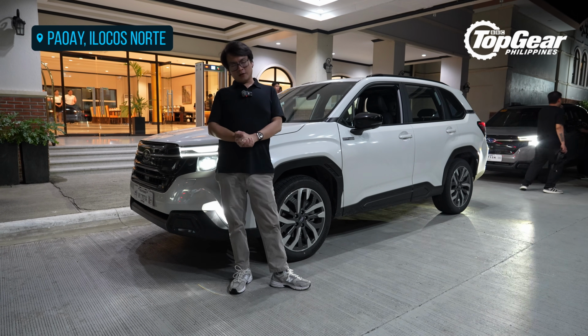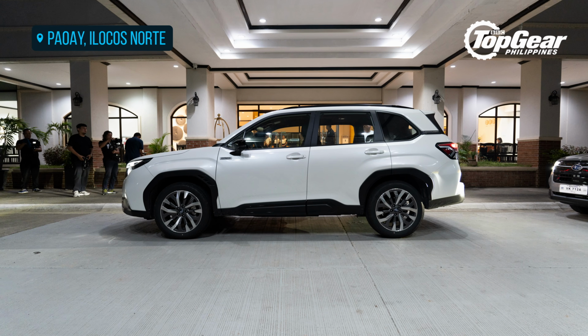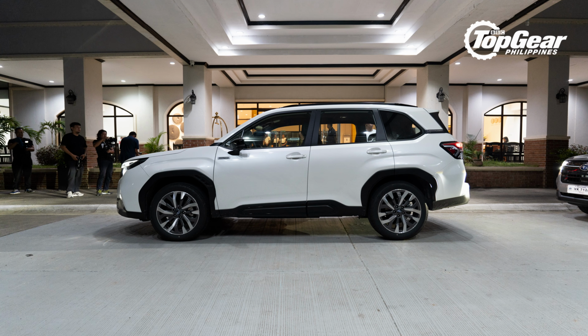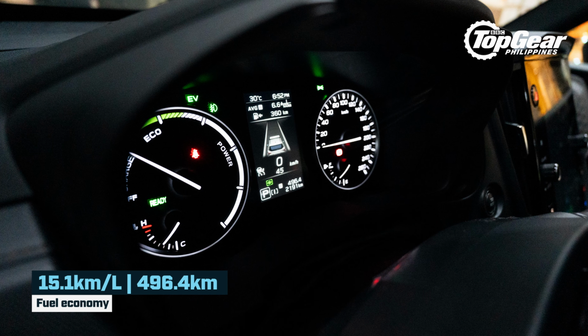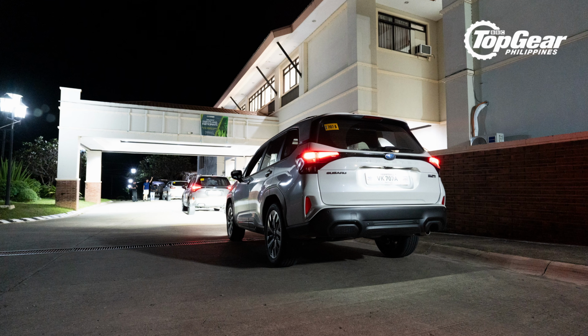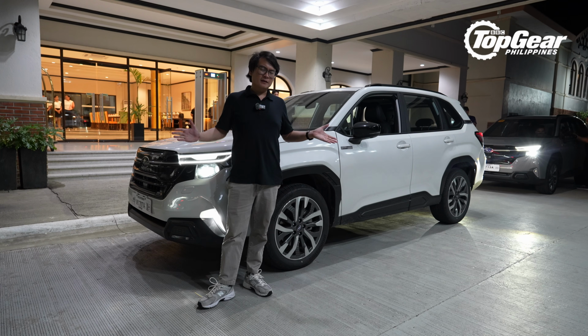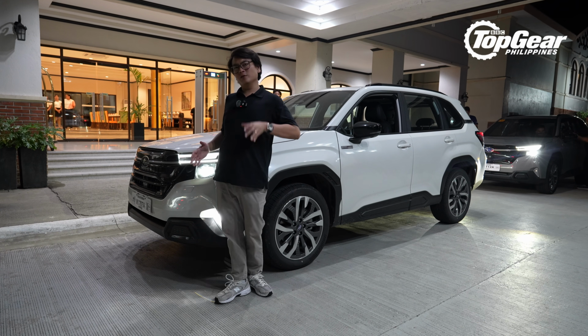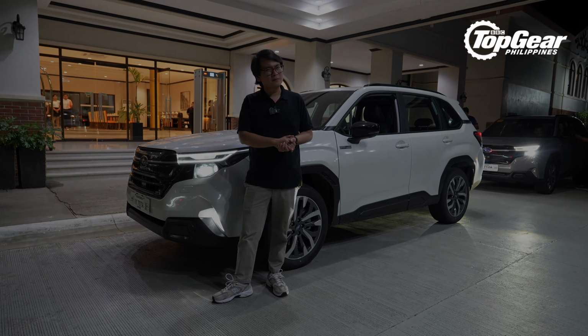So after more than 12 hours on the road, 13 and a bit hours to be exact, we are finally here in our day one destination, and the result is 6.6 liters per 100 kilometers after 494 kilometers. Range is about 360 kilometers to go. That's the adventure for day one. Day two is going to bring a lot more, and we'll see you tomorrow.